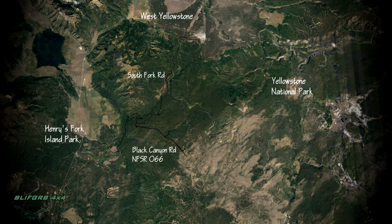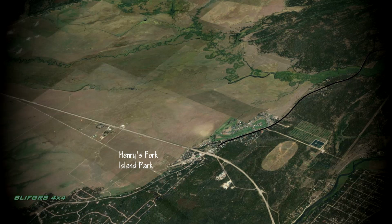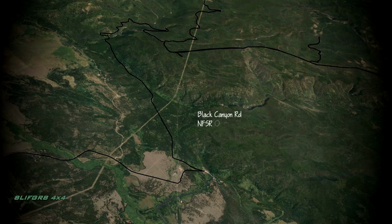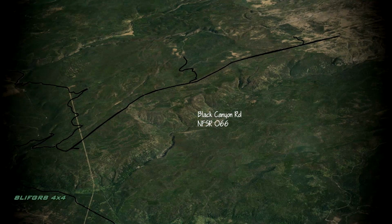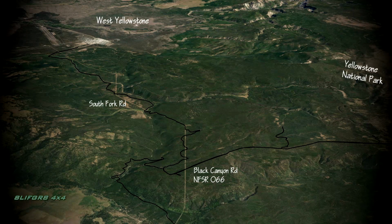Our final adventure for 2019 in the Yellowstone area was supposed to be what we called the Divide Road, which would start in Northern Island Park and traverse Black Canyon Loop Road, trail number 66 in the Targhee National Forest, and continue south until merging with National Forest Service number 82, Fish Creek Road, which would continue south to Ashton, Idaho. Unfortunately, it didn't work out that way. More on that later, and instead we backtracked to South Fork Road and meandered north until we popped out near the gates of West Yellowstone.